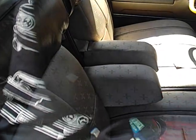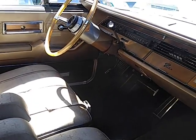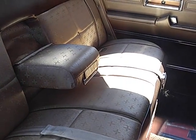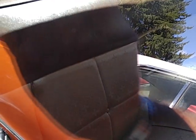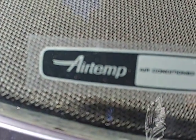The interior is so mint. Dual armrests, wood on the dash. It's a Crown Imperial with tilt telescopic steering. It probably has AM/FM, power steering and brakes, rear armrest with a grab handle hanging from a swatch of upholstery. It's got vinyl on top of the seats. It's hard to see with the bright sun. Crown Imperial, 36,000 mile, air conditioned Chrysler Air Temp.